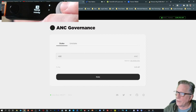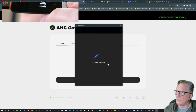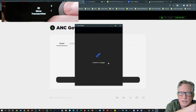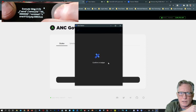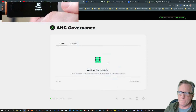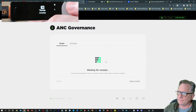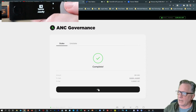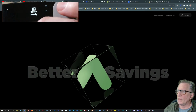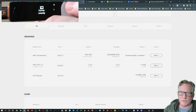400. Let's hit stake. All right, we'll post that. Okay, it's telling me the ledger's going to allow this. I'll hit sign transaction. And just wait a minute. And I got some ANC. We can go back to my page and you can see that I'm staking 400 ANC.